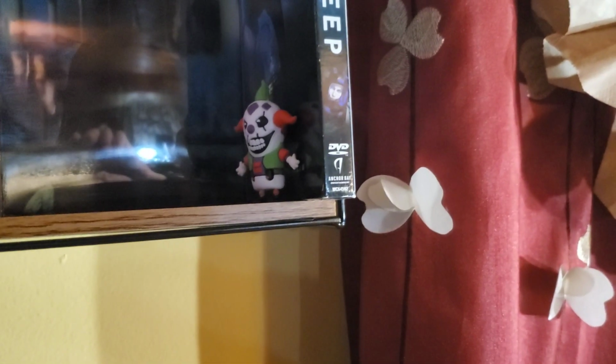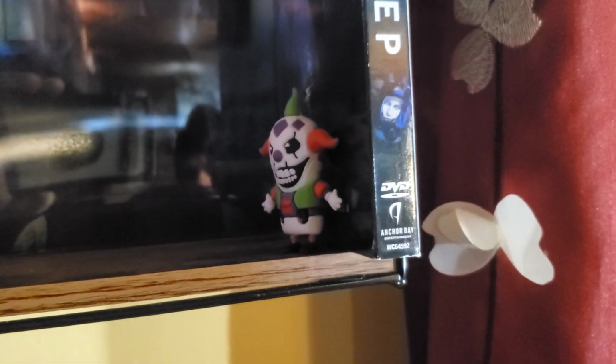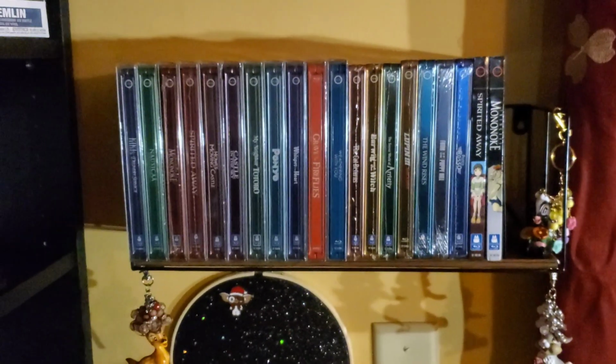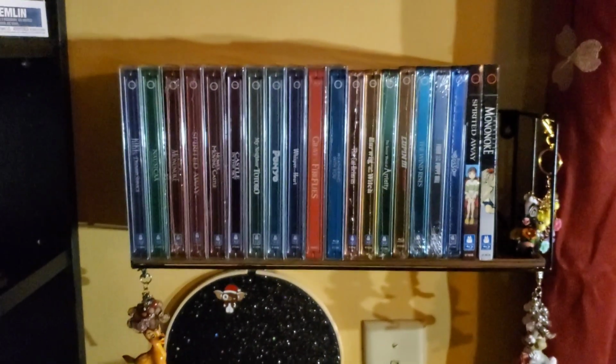And underneath that is, this is from Camp Blood. It's the last film that they released. This is the 4K that's on like a little thumb drive. Underneath all of that is Marie's Studio Ghibli Steelbook collection. And I have every single one, so thank you.